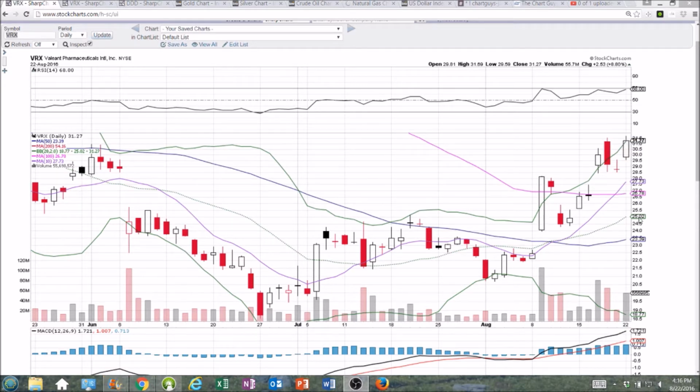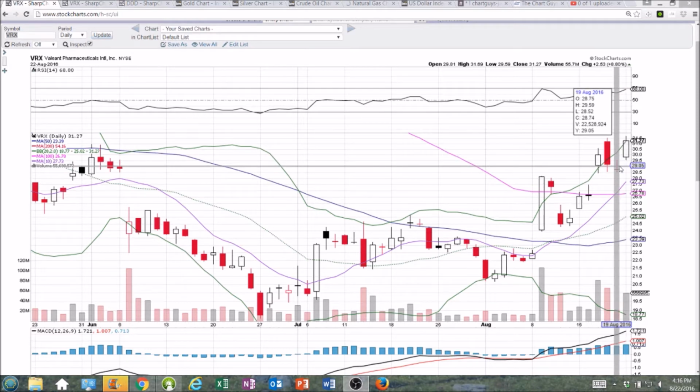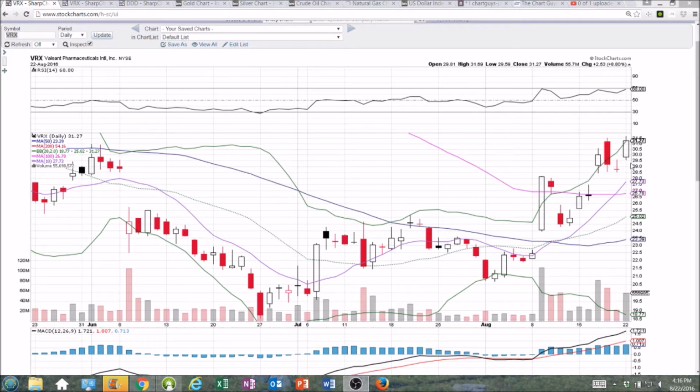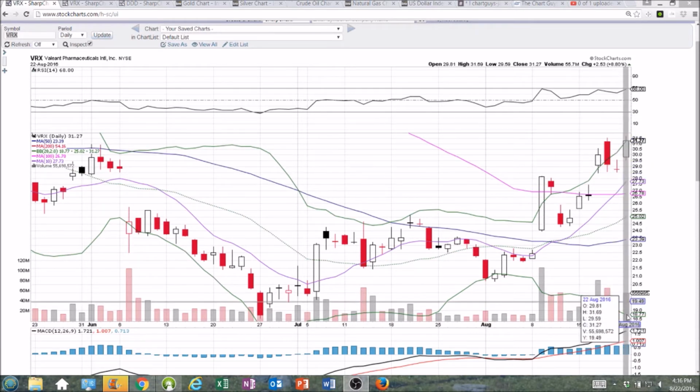And what stands out to me is the gap fill after the open. We opened at 29.81. We pulled back to the low of the day, and to the penny, it filled that gap at 29.59. So oftentimes, gaps are targets for market makers, and that was where the change in trend occurred first thing, and then the bulls took over and controlled the rest of the day.